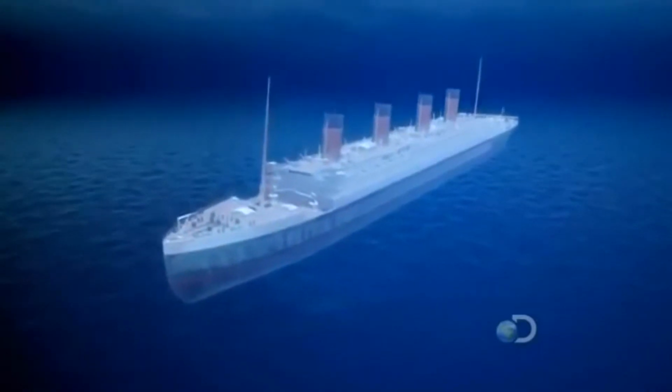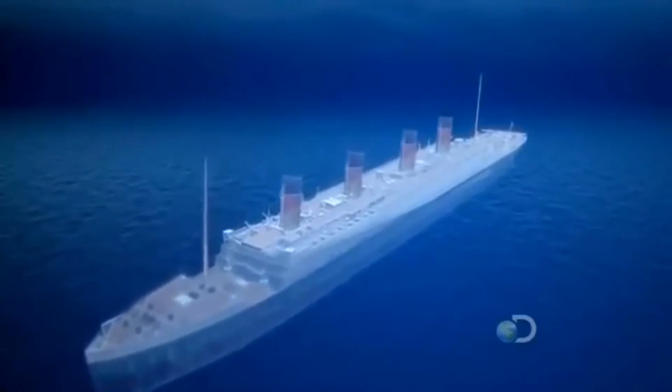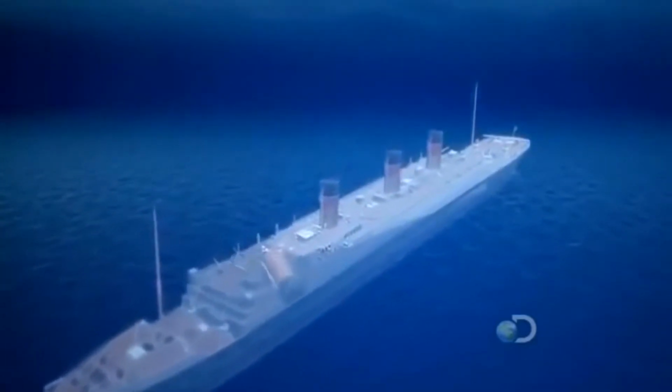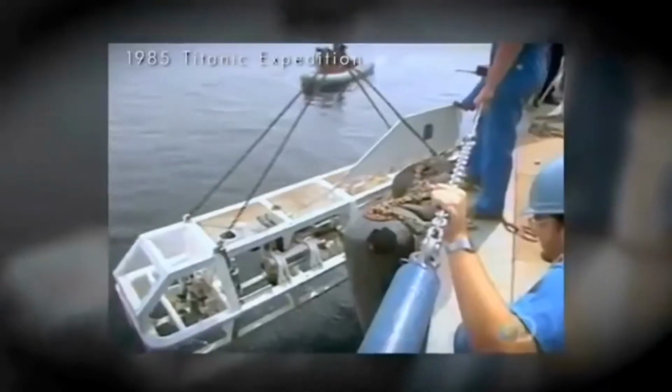But over a century later, we still don't know exactly what happened that night. We have lots of historical information, but often there are biases in those historical accounts. Even the eyewitnesses of the sinking of Titanic had many different perceptions of how that sinking took place. So the best way to unravel some of those questions is to use science.